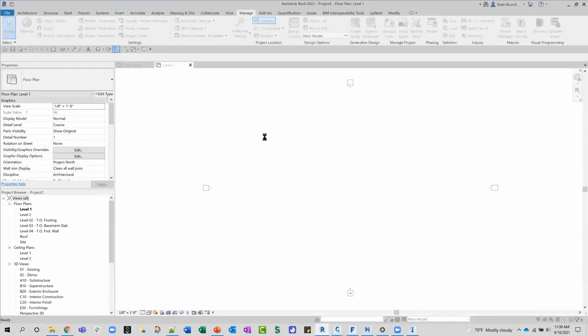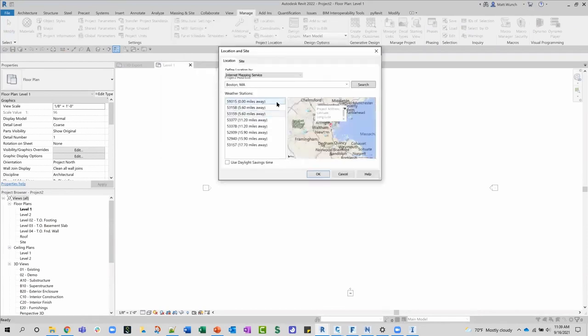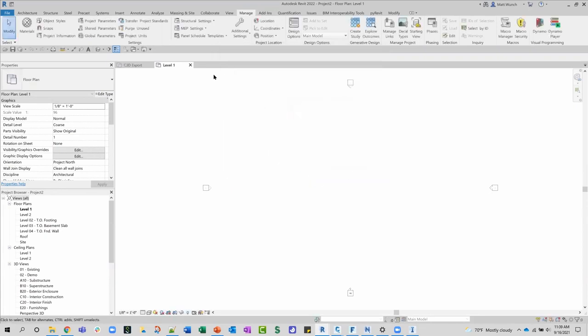Kind of talk through it a little bit more, right? So you go into the Location and Site. This interface, this display will be gone. Instead, it'll say Connecticut NAD 83, it'll show lat long. So you know right off the bat that it has actually acquired the coordinates of that site. From there, you can start to model your proposed building. That's one way of acquiring the coordinates.